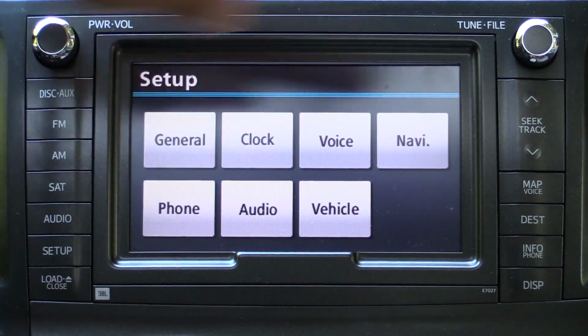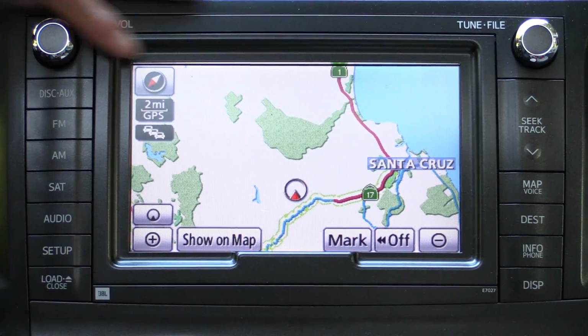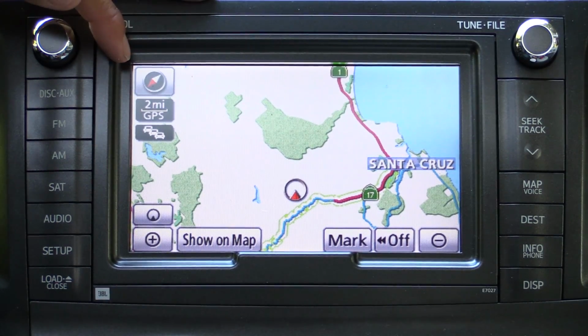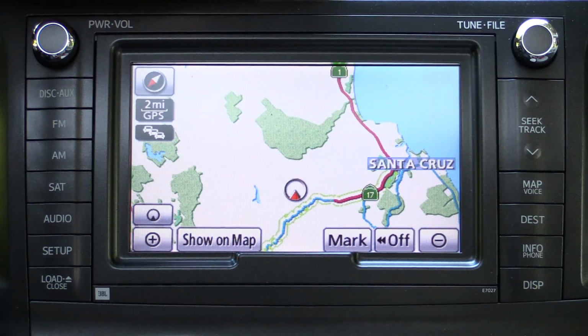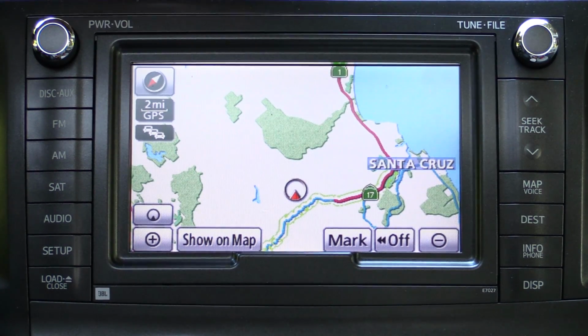the navigation disc. If we go right on over here to the map, you'll see that we do have a very similar map interface to the other Toyota and Lexus products. It's the same basic software that Toyota has been using for some time. It is fairly snappy, but it's not quite as responsive as the flash-based system.